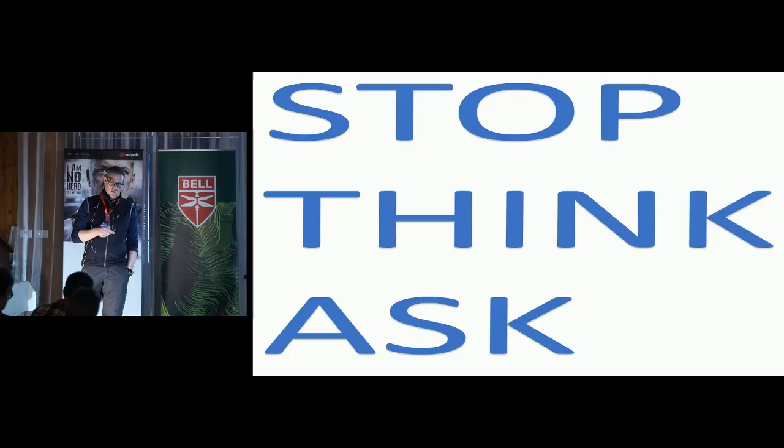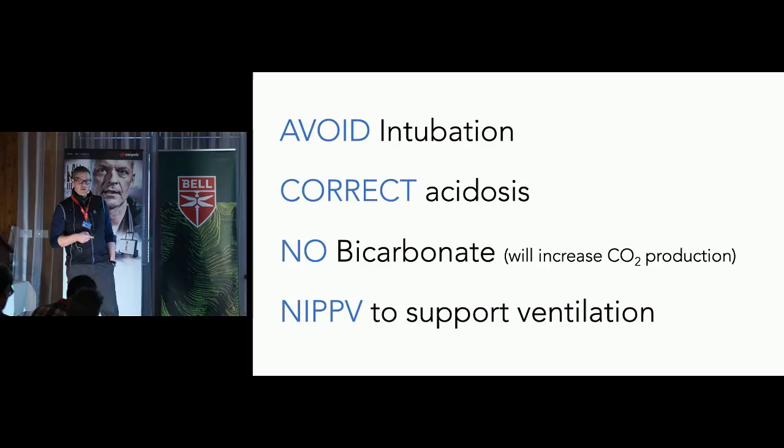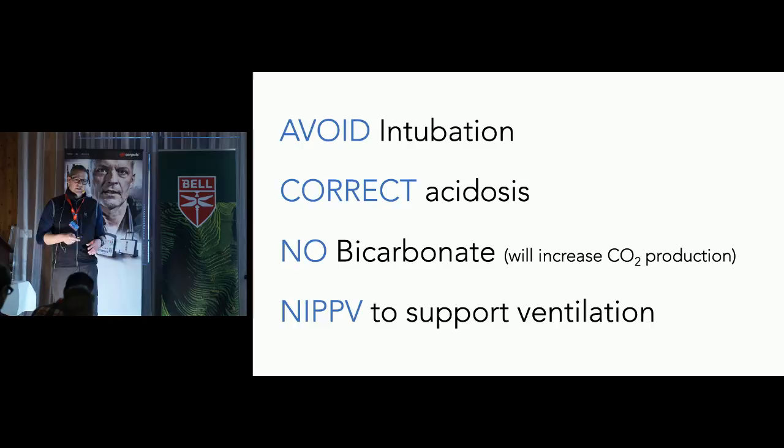So if you can avoid intubating these patients, please do. Correct the acidosis, and then consider, do we still need intubation? Don't give bicarbonate, as I told you, it will only increase CO2 production. Correct the underlying cause if possible. If you need to support ventilation, do it by non-invasive ventilation techniques.